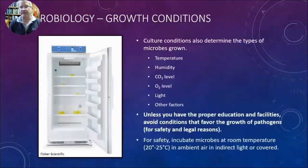All right, then you've got to have something to grow them in. And if you're just doing general purpose culturing, the best thing to grow them in is a shoebox on a countertop. You just keep them in the dark, you grow them at room temperature. And the reason I say that is you're less likely to grow human pathogens that way.